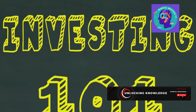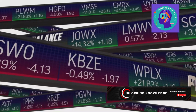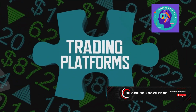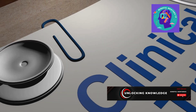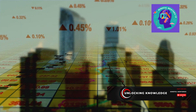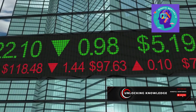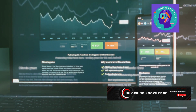So, how do you even start? Take your $100 and split it evenly, $10 in each stock. Use a no-fee broker like Robinhood or Webull so you don't waste money on fees. Watch for catalysts, clinical trial results, FDA approvals, or new partnerships. Set stop losses, maybe 20 to 30% below your buy price to protect yourself. If you're new, start a watch list and paper trade to test your ideas without risking real cash.